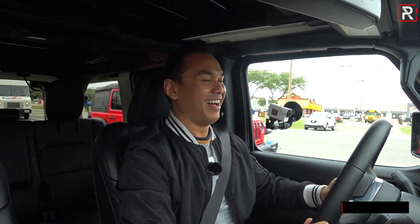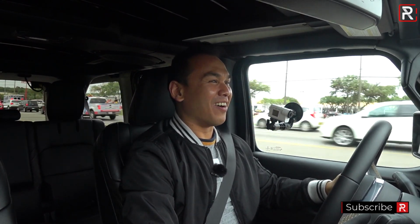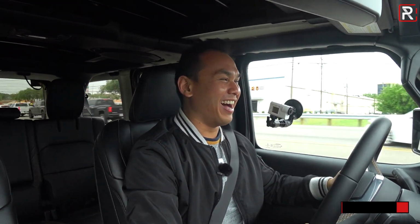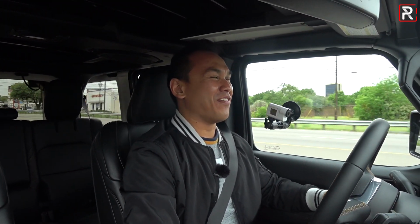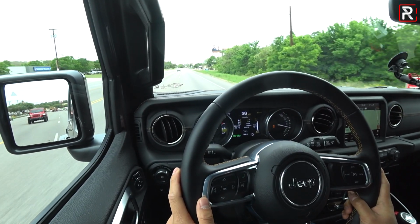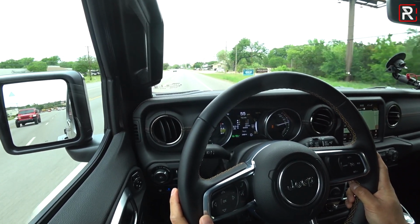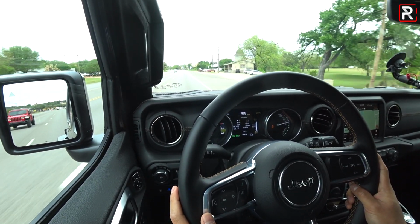Oh! Wow, that is pretty impressive. Definitely notice it's a lot faster when you have it in 4x4 auto and you turn off the traction control. This thing just leaps off the line. 0 to 60 in 6 seconds. Definitely feels that way. That is pretty sweet.